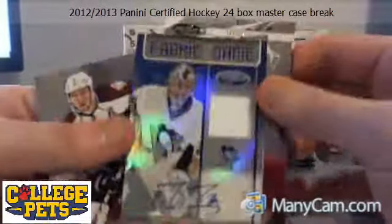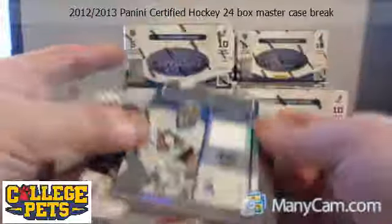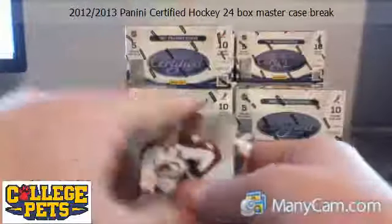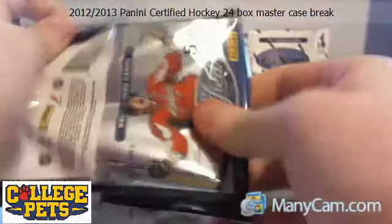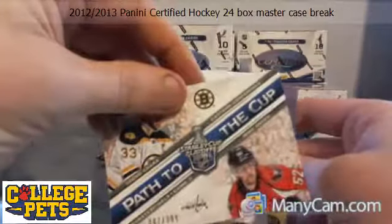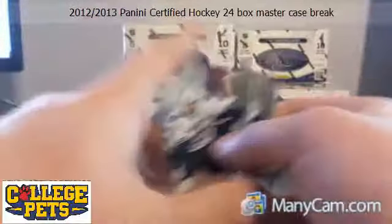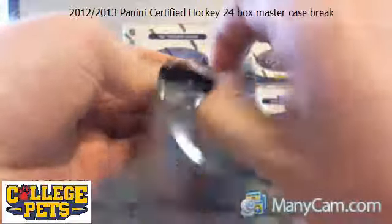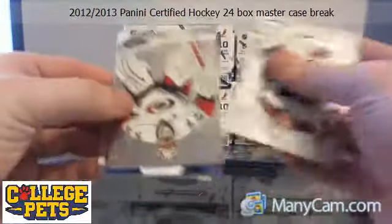Wow. Big hit to start. Marc-Andre Fleury, number 4 of 50, patch auto. Path to the Cup. Putting that into the dual random pile. I'm going to randomize each one three times, even though it's two cards. Cool card coming.